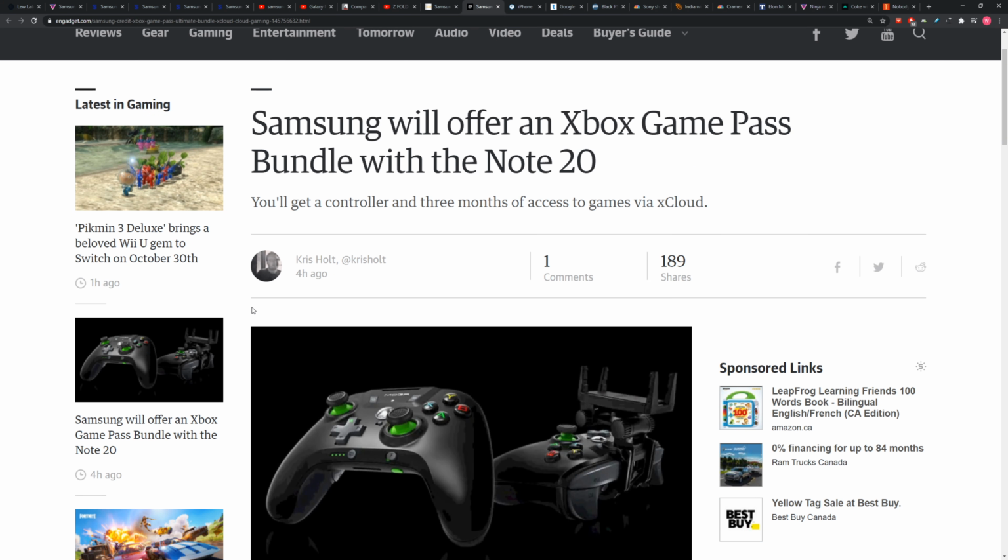Samsung will offer an Xbox Game Pass bundle with the Note 20. So that's another piece of news coming out of this event. Do you know anything about this Xbox Game Pass xCloud stuff? Have you been following it? I think so. It's kind of like Google Stadia. Yeah, it's their version of Google Stadia. Yep, absolutely, their version of Google Stadia.